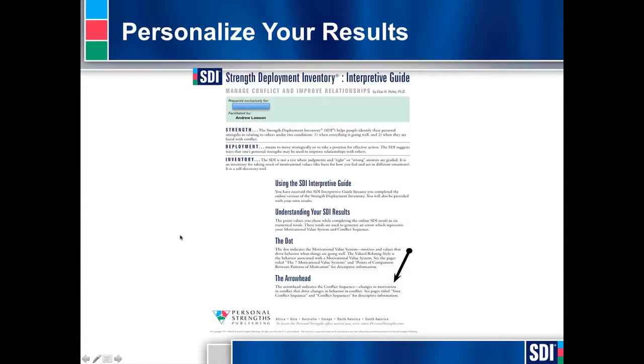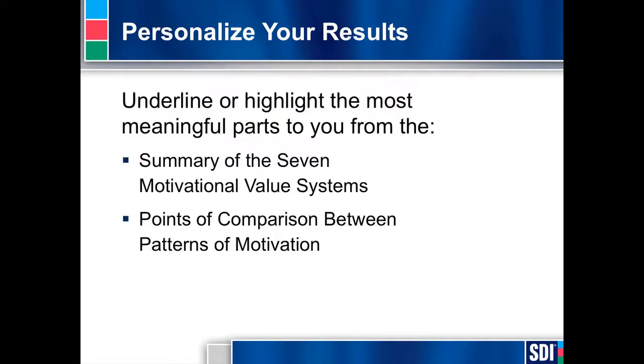So when you get your results, you're going to get an interpretive guide. And this is an interpretive guide, and this is the first page of it. So I want you to look at this while we're talking. And then I want you to take the next 3 pages and do this to them. Ready? Drum roll.